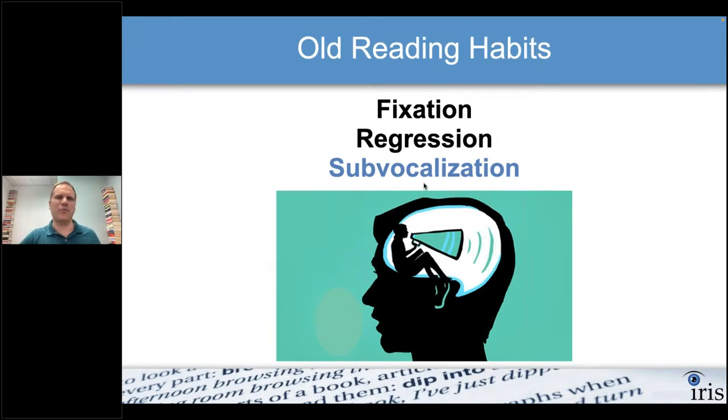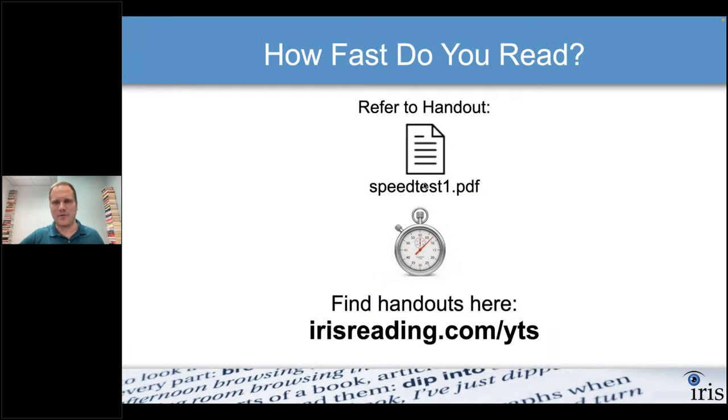And this actually places some restrictions on your reading speed. We're going to talk a little further about this, but first, speaking of your reading speed, let's measure it.